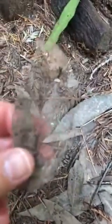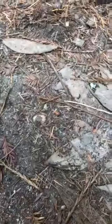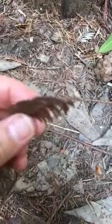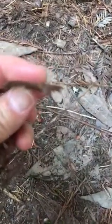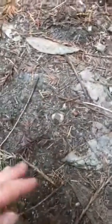This bay leaf, look at that. Practically see-through now. I showed you in another video how the redwood needles come straight off the sides. Look at that. They don't come off all around. It's very flat. This one's dead. And I want to show you the cone.